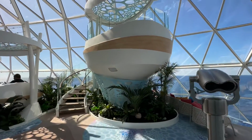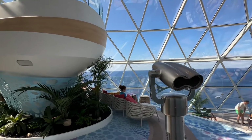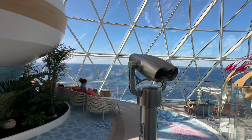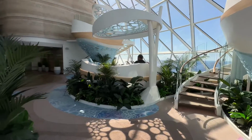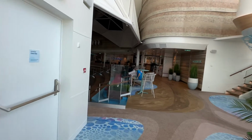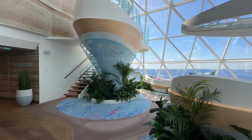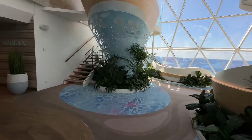This area is the Aqua Dome pod overlook area. These pods are elevated. There's a couple of these pods that are elevated. You can see out, gives a nice panoramic view of the ocean as you're sailing. You can walk up here. Oftentimes these are going to be very, very busy. It's hard to find these available because there's just a few of these really elevated pods. Most of these pods can hold 10, 12 people, so there's a lot of spacious room if you can find one available.